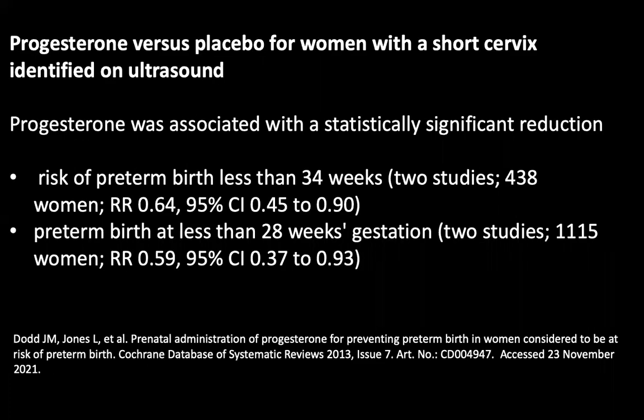So another area that's really been focused upon in recent years is the use of progesterone in low-risk women, but they're found to have a shortened cervix on ultrasound. And progesterone in these conglomeration of studies has been shown to have a reduction in preterm birth, both less than 34 weeks and less than 28 weeks. So if you find a shortened cervix incidentally on ultrasound between 16 and 24 weeks, the vaginal progesterone seems to have an improved outcome with preterm birth reduction.